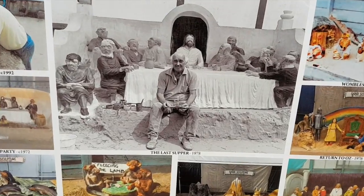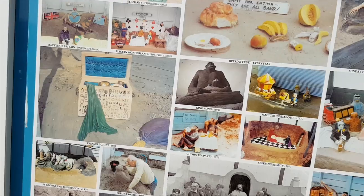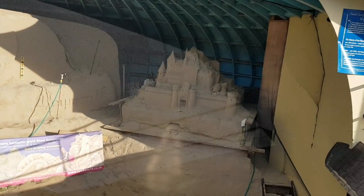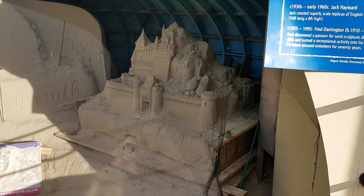He's done The Last Supper. There he is. The Last Supper. And just keeps doing different kinds of art in this little dome. I think this is fantastic. I'm not sure what that palace type thing is, but wow.